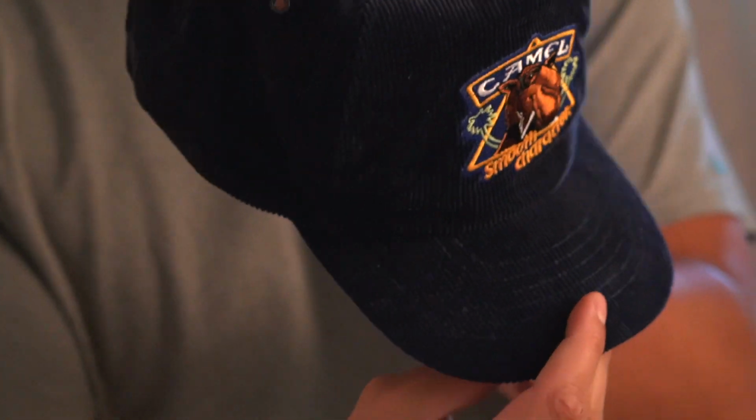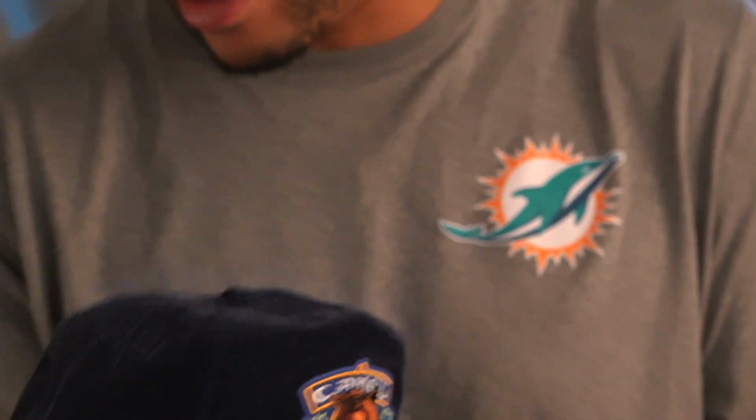Like, when he was in the jazz band, yeah, I'd probably want a Camel cig too, man. This is the Corduroy Camel. It's kept its shape great, and it's corduroy, so it's fire.